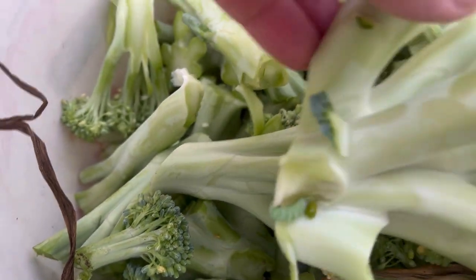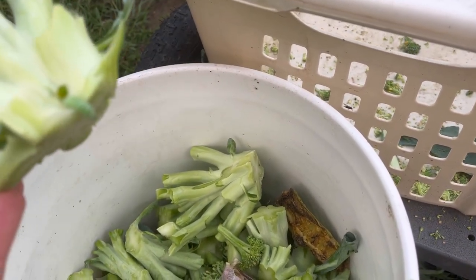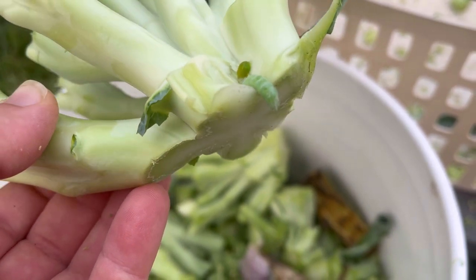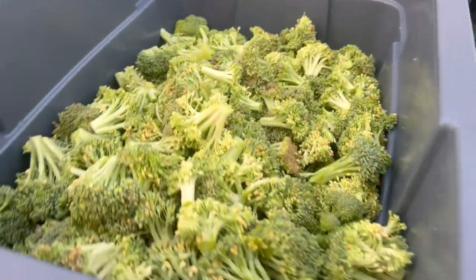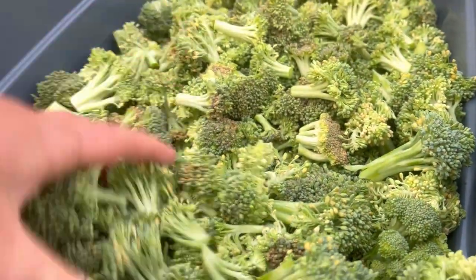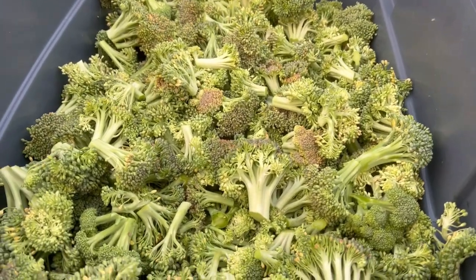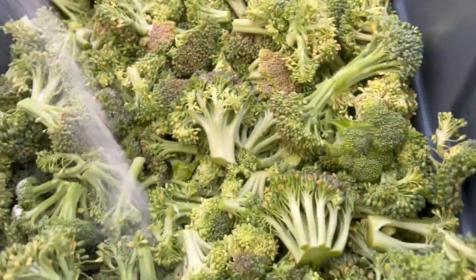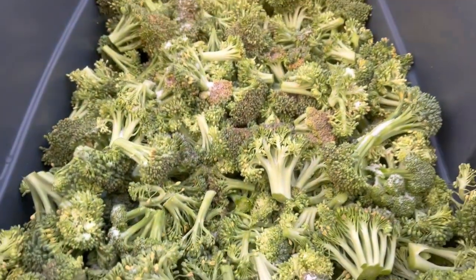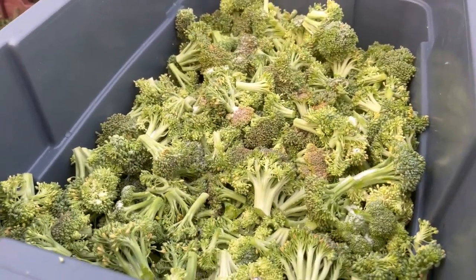So this is a broccoli worm. And we don't want that. So I'm all done. And the next step is going to be to fill this with water. And then I'm going to pour some salt over it in case there are still any worms left. The salt is supposed to draw out the worms. So we're just going to generously put some salt in it and fill it with water. And I'll probably put a big chunk of ice in there just so it stays nice and cool overnight.